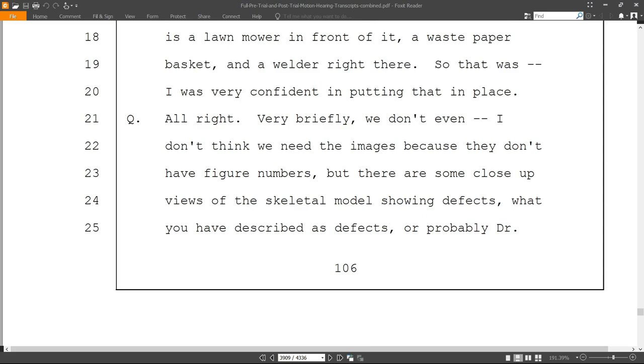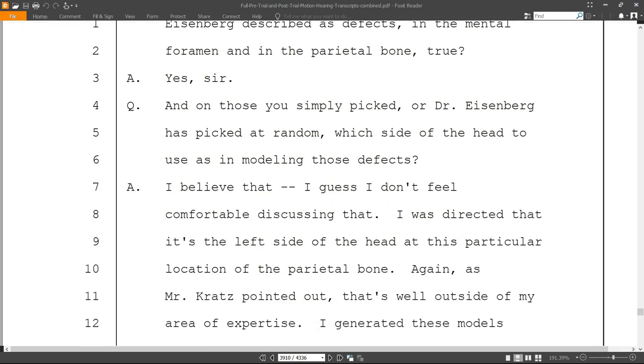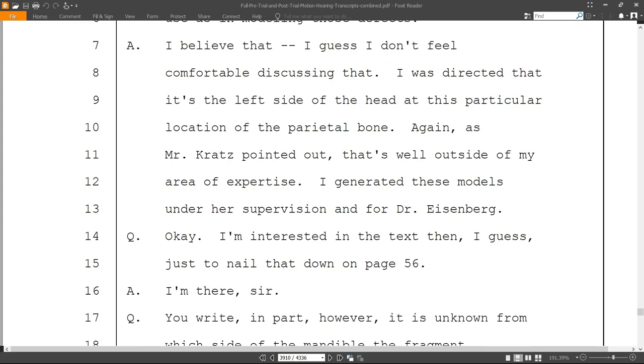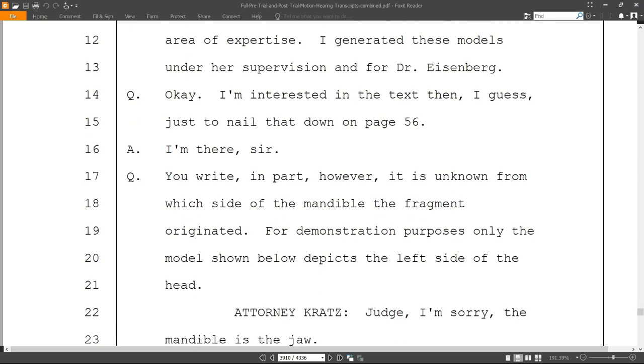All right, very briefly, I don't even think we need images because they don't have figure numbers, but there are some close-ups of views of skeletal models showing defects. What you have described as defects, or probably Dr. Eisenberg described as defects in the mental foramen and the parietal bone. True? Yes, sir. And on those, Dr. Eisenberg picked at random which side of the head to use as a model for those defects? I guess I don't feel comfortable discussing that. I was directed that it's the left side of the head at this particular location of the parietal bone. Again, as Mr. Kratz pointed out, that's well outside my area of expertise. I generated those models under her supervision for Dr. Eisenberg.